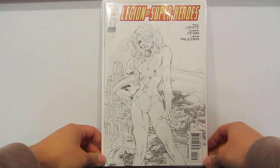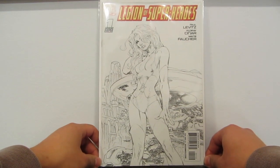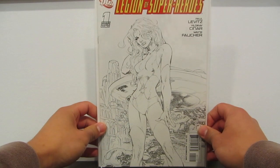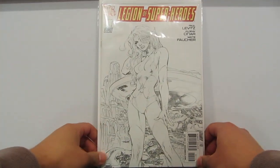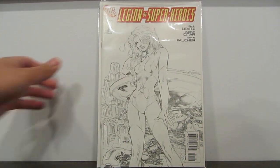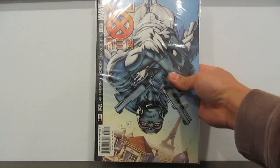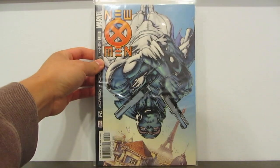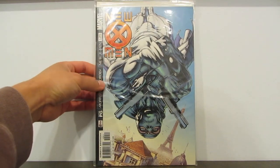This was Legion of Superheroes number 1, second print, Jim Lee variant. This is like what, a $20 comic, second print, also high grade. Yeah, but happy to find that for a buck. New X-Men 129, first appearance of Phantom X, well, first full cover appearance of Phantom X.